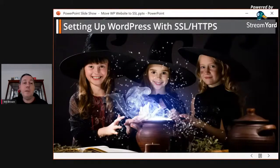Okay, so let's get to the meaty part. This is probably why you guys are here. And I'll jump into the questions later, after this presentation. So, setting up WordPress with SSL and HTTPS. Now, of course, you have to do the SSL part before this, so get your web server up and running with SSL, and then we can jump into this stage here.